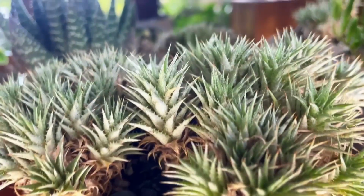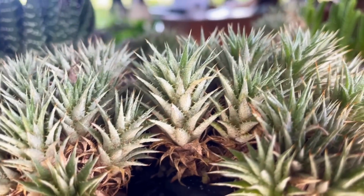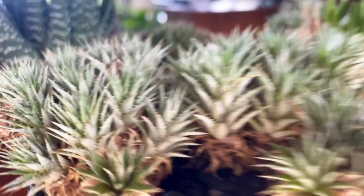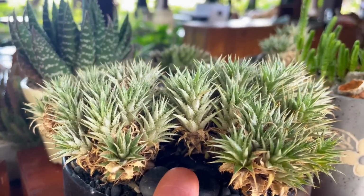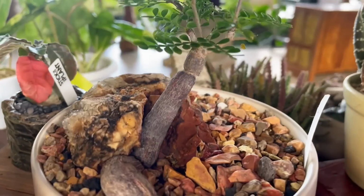Look at this clump right here. I don't know what this is. This is like a bromeliad. I don't know, an aloe maybe? I'm not sure, but it's very small. Look at my finger for comparison. And there are all manners of really interesting plants here that grow out of this.